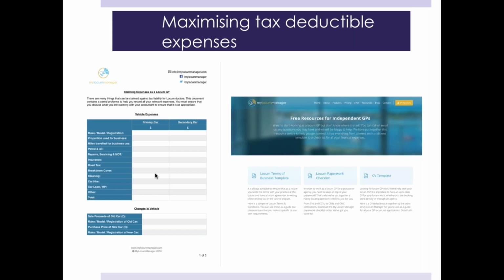It covers things like, if you're buying a car, for example, on hire purchase, it will cover if you're changing your vehicle, household expenses, professional expenses, and also other expenses as well. So you can download that from the site. But I think, Hannah, you're going to talk us through a couple of expenses that are quite easy wins for us as GPs, and that may make a difference to our income.